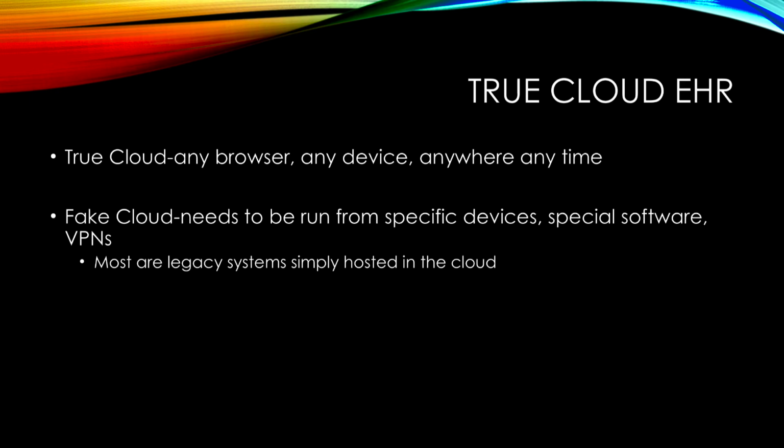Moreover, I still had to have special software on certain machines to access my EHR. In fact, I was surprised to find that almost all of the supposed cloud EHRs were actually fake cloud-based. That's why we started Uprise. Now we have an easy-to-use, affordable, true cloud product we can access on any browser, anytime, anywhere, any device, even on my iPhone. So, beware of the fake clouds.